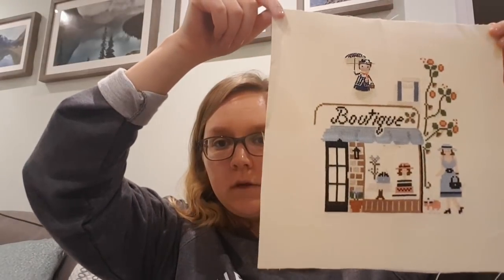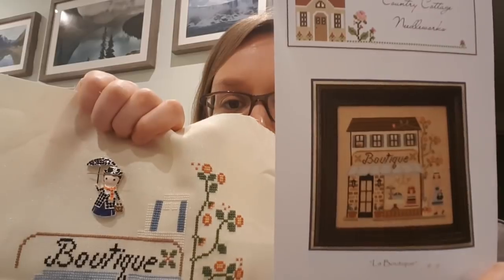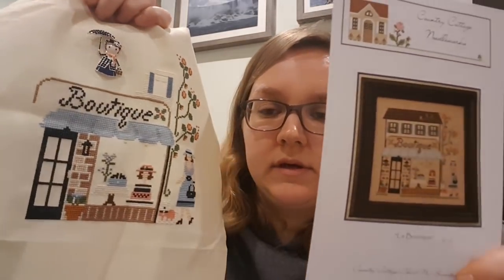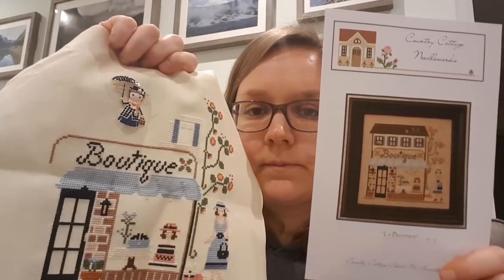I'll show you what the finished thing should look like. So there you go. I'm nearly at the very top. As you can see, just in line with that top flower, I've got the roof to do. And I've got the other side of the shop that just goes here. I like stitching this one, so I'll probably get this one out again soon.